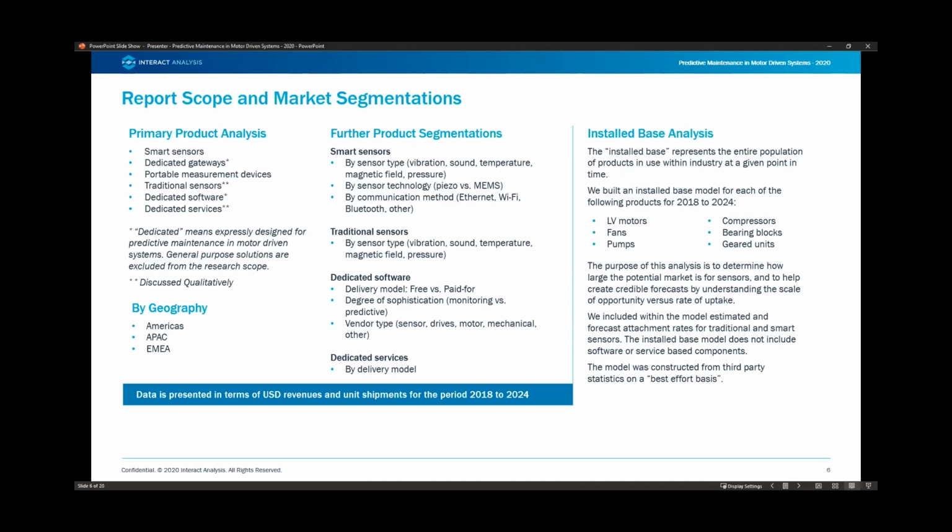The other thing I want to point out is the reason we're calling them dedicated gateways, dedicated software, dedicated services. That's not initially clear, but the reason that we decided to do that was because if we were to include general purpose gateways, general purpose software, general purpose services, it would bloat the true market size and the opportunity that's available within this market. So we call them dedicated software and dedicated gateways. These are the software and devices that are sold alongside a smart sensor solution, or they're explicitly sold as a solution for predictive maintenance.